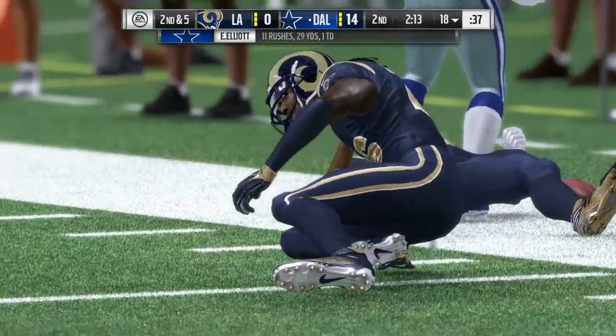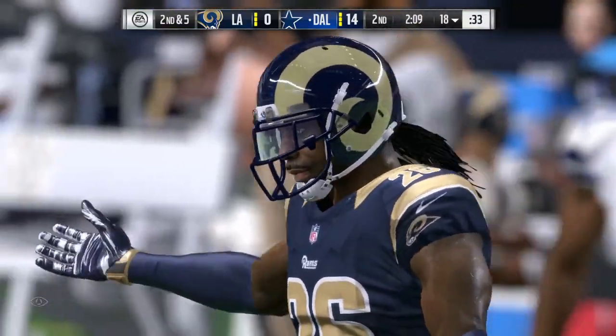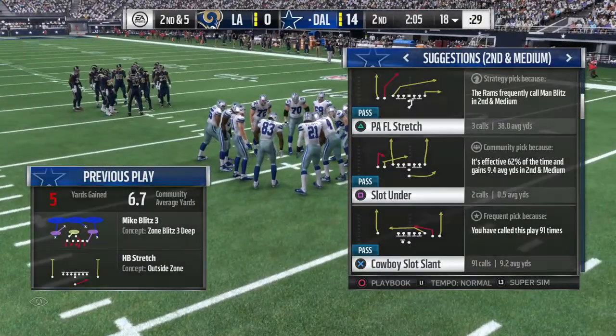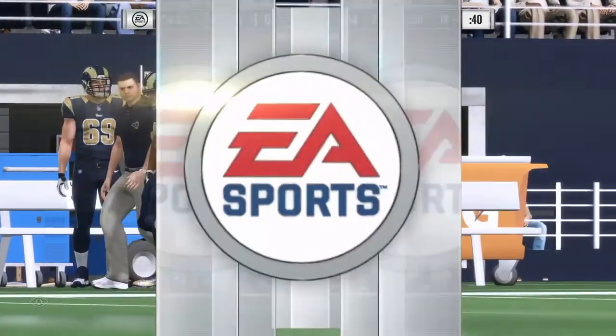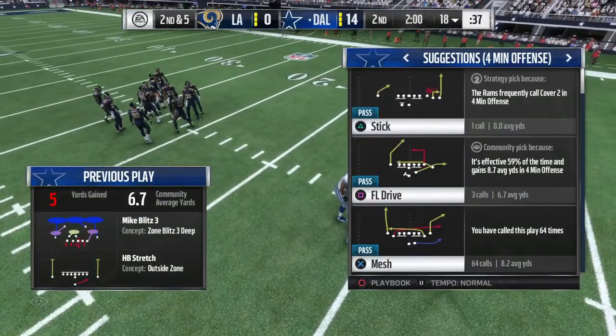5 yards is the tally on 1st down. That brings up 2nd and 5. Second down to the offense, needing 5 yards. 2 minutes to go here in the first half. We're back to Arlington right after this timeout.